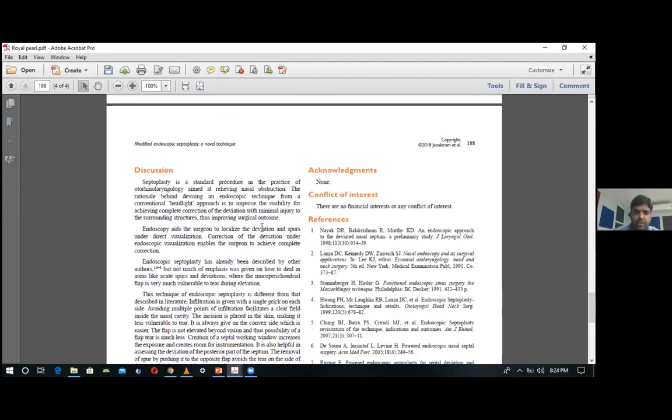Endoscopy aids the surgeon to localize the deviation and spurs under direct visualization. Correction of the deviation under endoscopic visualization enables the surgeon to achieve complete correction. Endoscopic septoplasty has already been described by various other authors, but not much emphasis was given on how to deal with areas like acute spurs and deviations, where the mucoperichondrial flap is very vulnerable to tear during elevation. This technique of endoscopic septoplasty is different from that described in literature.